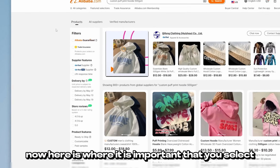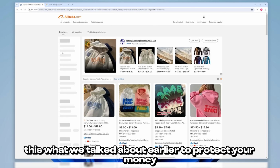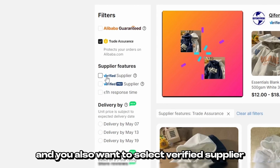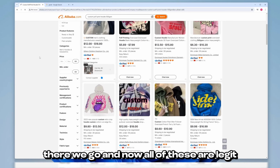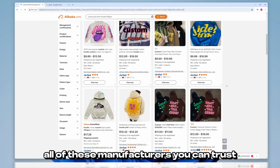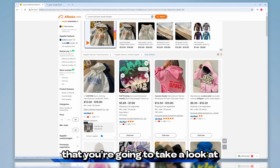Now here is where it is important that you select Trade Assurance. This is what we talked about earlier to protect your money, and you also want to select verified supplier. There we go. And now all of these are legit. All of these manufacturers you can trust, and you can start selecting a few manufacturers that you're going to take a look at.